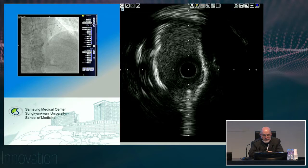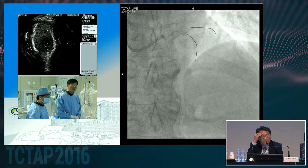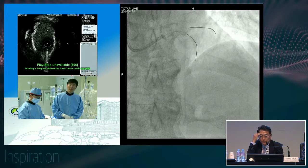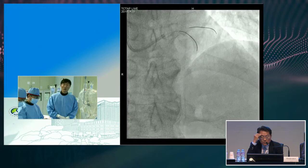Dr. Gwon, can you hear me? I'm here. What size burr do you use? I like to start at 1.5. Actually, in rotablation, I like to have a burr to artery ratio up to 0.5. Under 0.5, there will be stent underexpansion. But the lesion is tight, so my usual starting burr size is 1.5, and if the artery size is more than 3.5, I like to upsize to 1.75.